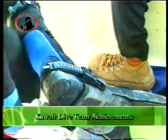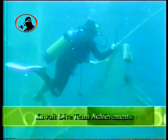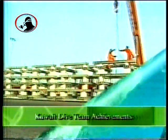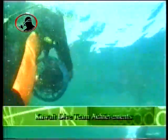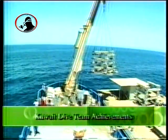The dive team is not just a sports team, but under the backing and funding of His Highness the Emir, Sheikh Jaber Al-Ahmed Al-Jaber Al-Sabah, the team served the state of Kuwait in many outstanding achievements. On January 22nd, 2000, the Kuwait dive team was presented with the International Environmental Enrichment Award in Las Vegas. And on December 15, 1999, the dive team successfully shifted the 100-ton dhow, Fetch al-Khair, on its final voyage from Doha Harbor to a final resting place in the dhow harbor.